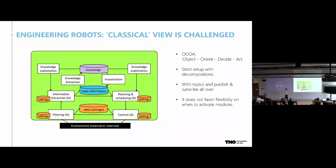Now, looking back a bit in the setup of these kind of systems, we started off with this classical scheme, I would say, if you forget about the knowledge on the top. Then you get the typical OODA loop: observe, orient, decide, act. So you do some filtering, you extract information from your sensor data about objects, where they are located, where you are located. You put that in some kind of a state information database, and you use that for planning and scheduling. You can use MPC for planning and scheduling. You can use PDDL, task networks. There are different methods that you can use for that. And eventually you go to some kind of a low-level controller that really controls your platform.